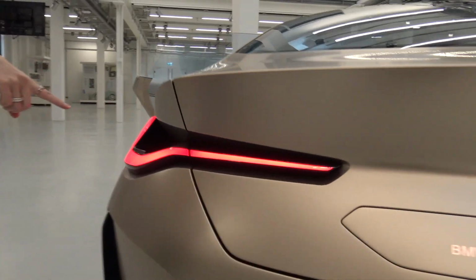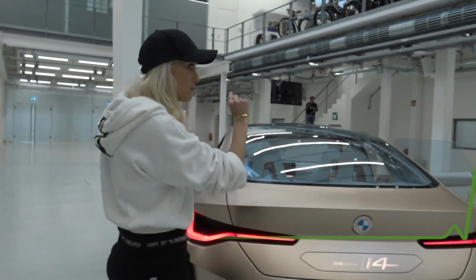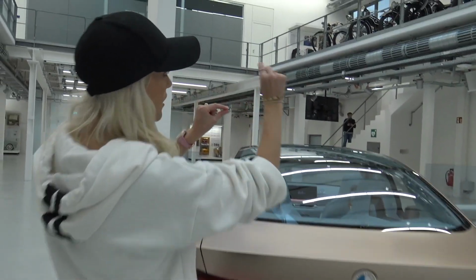That looks pretty cool. Did you see the lights just go on there? These are meant to be like a heartbeat shaped light. So when you see your heartbeat on the monitor, it kind of goes up like this.